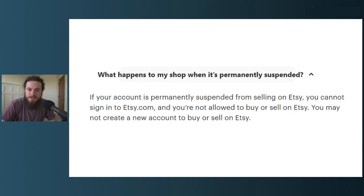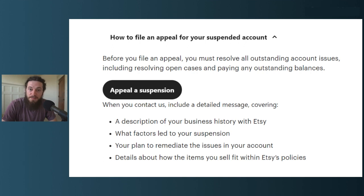If your account is permanently suspended on Etsy, you can't sign into your account, you won't be allowed to buy or sell on Etsy, and you won't be able to create a new account to buy or sell on Etsy. If your shop has permanently been suspended, you'll need to file an appeal. And appeals may only be filed after account privileges are permanently suspended. So I'll now show you how to submit your appeal.